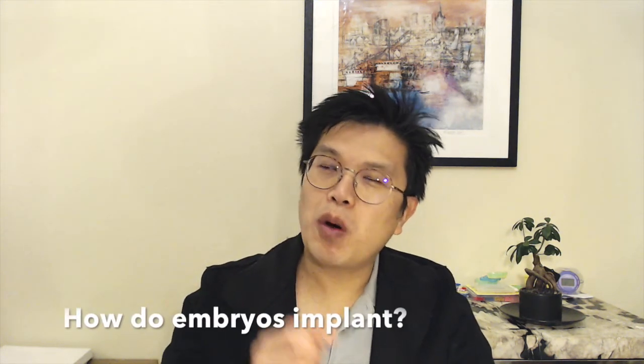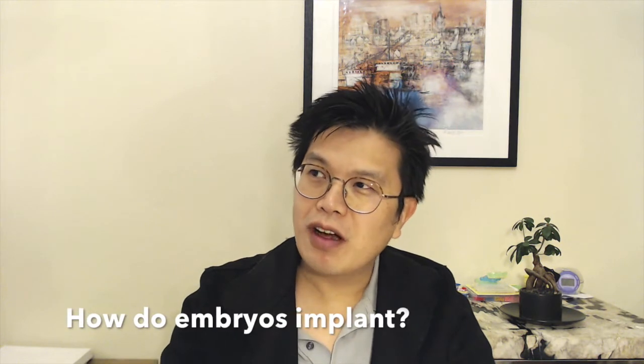How do embryos implant? In the past, we thought the embryo forces itself into the endometrium, burrows inside, and then develops further. Actually, it's not the case.